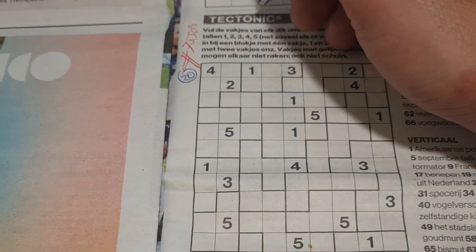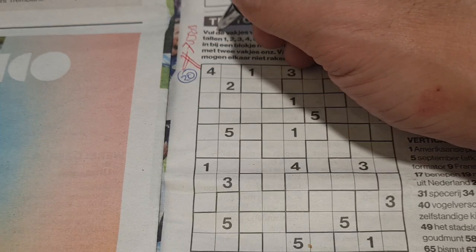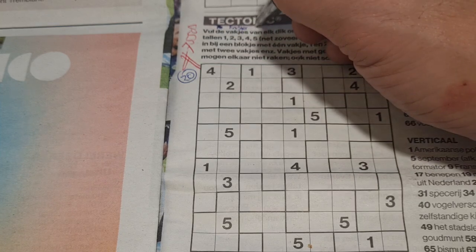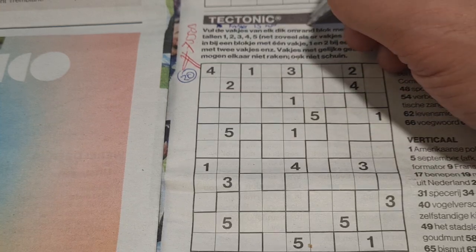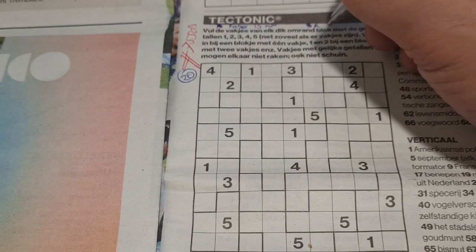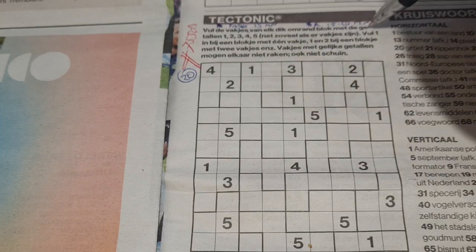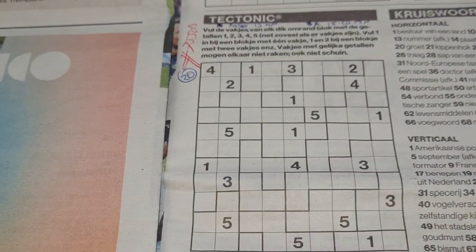And for this puzzle, I think it's a one star puzzle. I need to be faster than 50 minutes. Could be a two stars puzzle. I need 15 to 20 minutes. We will see if this is really a one star or a two star puzzle. Alright, so let's get started.